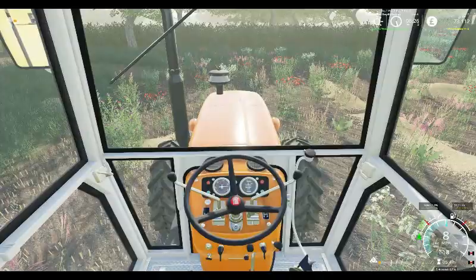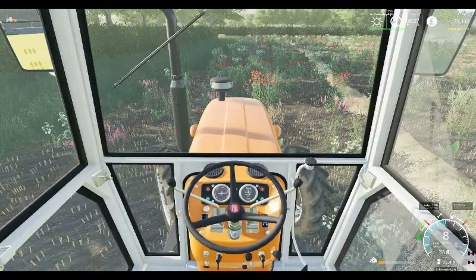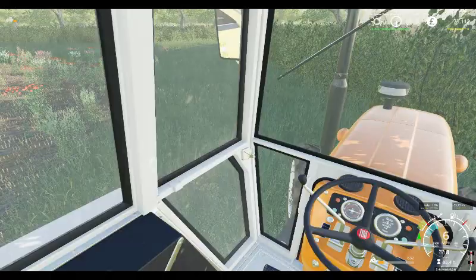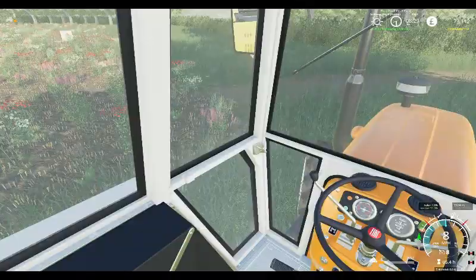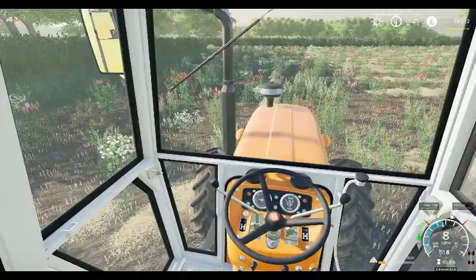And go, and there the last of the headlands.